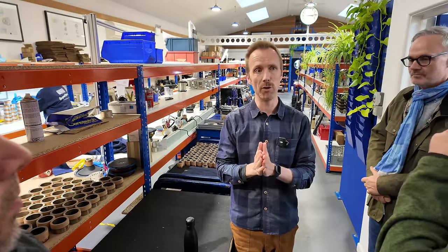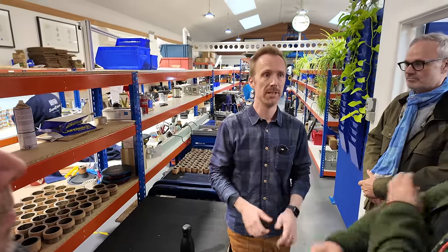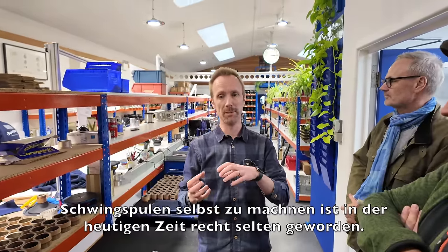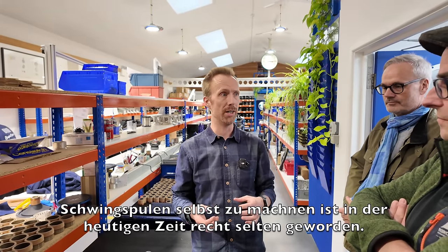To wind your own voice coil is something a little unique nowadays. So usually if you have any problems with a loudspeaker, it tends to be related to being overdriven or something like that, which would put high demands on the voice coil. So trying to make a robust voice coil is really quite important.